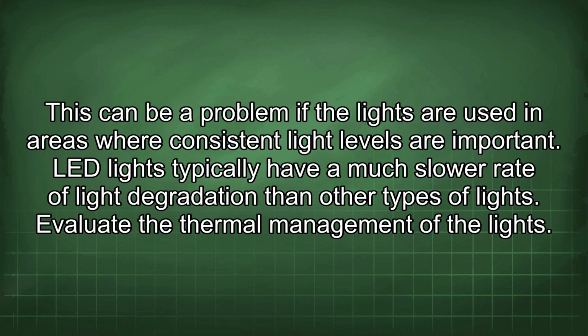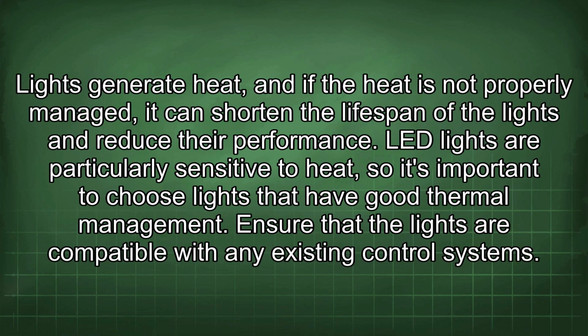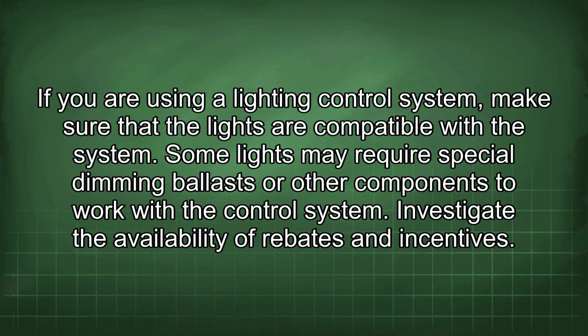Evaluate the thermal management of the lights. Lights generate heat, and if the heat is not properly managed, it can shorten the lifespan of the lights and reduce their performance. LED lights are particularly sensitive to heat, so it's important to choose lights that have good thermal management. Ensure that the lights are compatible with any existing control systems. If you are using a lighting control system, make sure that the lights are compatible with the system. Some lights may require special dimming ballast or other components to work with the control system.